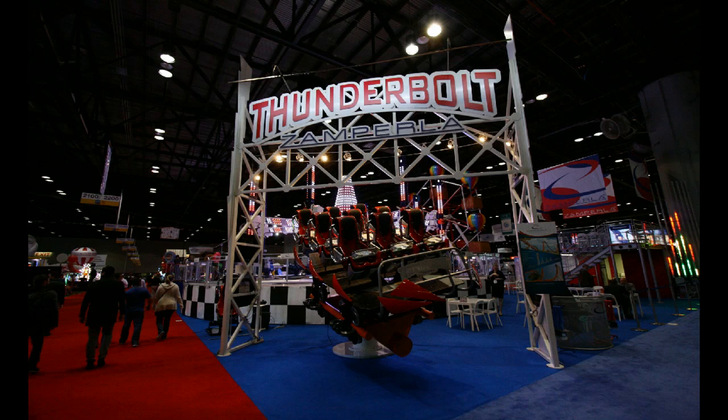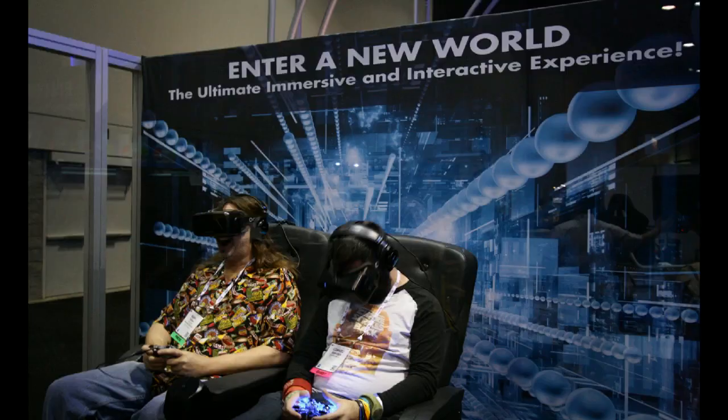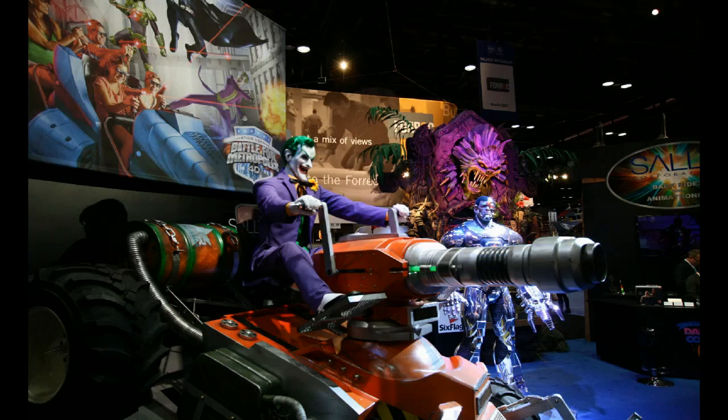This past week was the IAAPA convention. Now, this is the industry convention for the entertainment and amusement business. So this greaseless fryer, for instance, is there to let the amusement operators know about their products. So you can oftentimes go sample things. You can sample rides and shows. And here we're sampling an Oculus Rift. And this is the new 3D technology that is a visor wraparound, and it's really quite impressive.